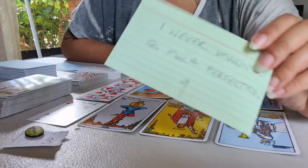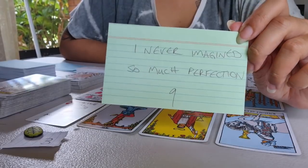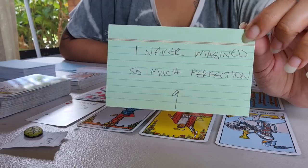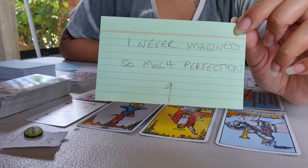And again, another 9. Now, I actually see this again as the 9 of Pentacles. I have a couple of 9 of Pentacles cards in this deck. There's over 100 cards, though. So this came out twice. I have never imagined so much perfection. So they do see you as somebody who is in her zone, like you're in your element.